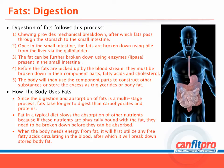What this means is if you have a lot of fat in your bloodstream from your digestion and you exercise, it will take longer for you to get to your body fat because your body will preferentially use the fat that is in your bloodstream.